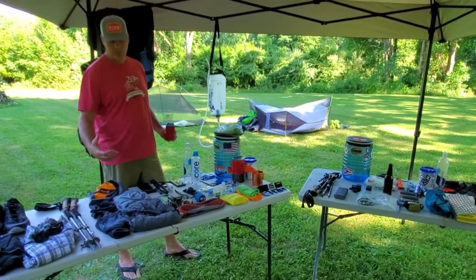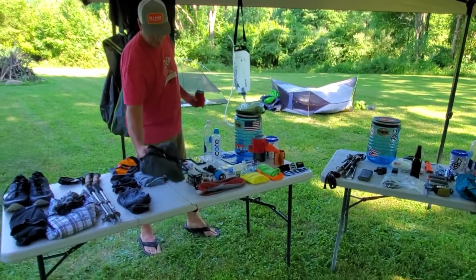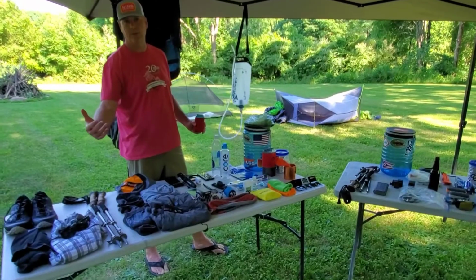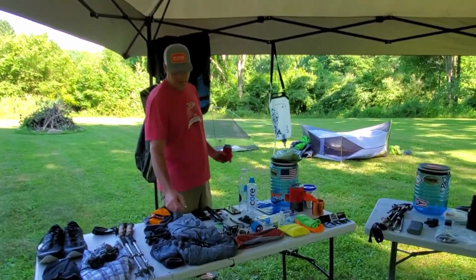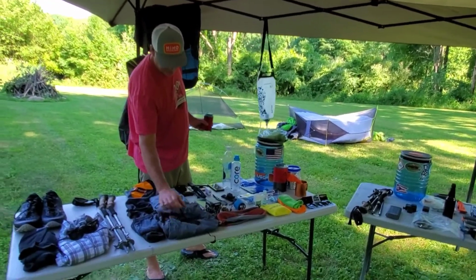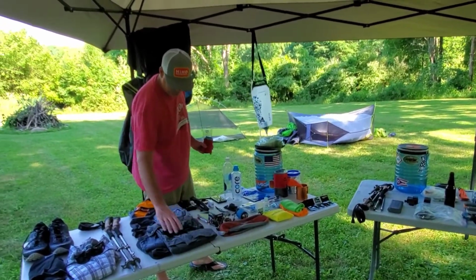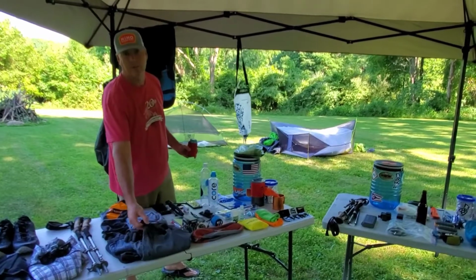For the clothes I'll be bringing, I am going to bring pants, just for that colder day or our morning climb up Mount Whitney. We'll probably want to be in pants. They're Columbia zip-offs, so I can turn them into shorts if I want. The thing I really like about these is they have an integrated belt.